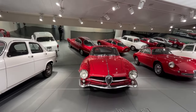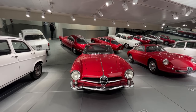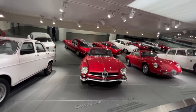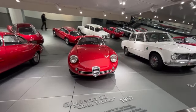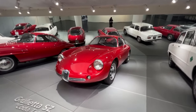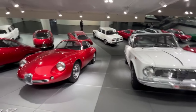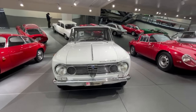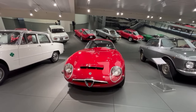You can see the evolution of these vehicles, and you can see a stone guard up front for the windscreen. We have the Giulietta SZ, which stands for Zagato. Zagato design body of 1957. There we go. And next to that we have the Giulia TI Super of 1963. And then we have the Giulia TZ of 1963, another Zagato design body.